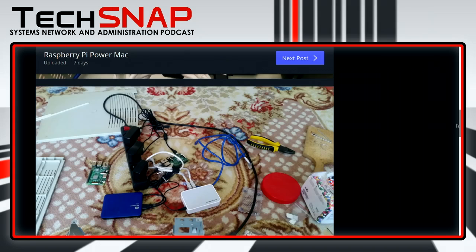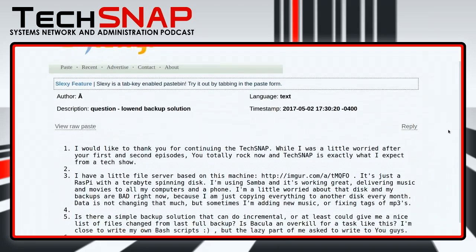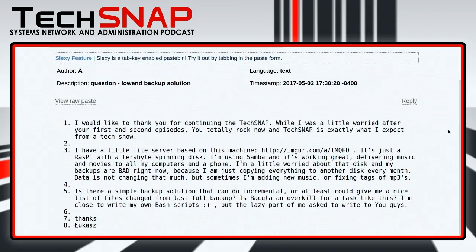There's some more stuff. All right, back to the question. So I've got one of those Passport CD drives here. That's his 1 terabyte drive. All right, let's see. So he's got this little file server. It's just a Raspberry Pi with a terabyte spinning disk.